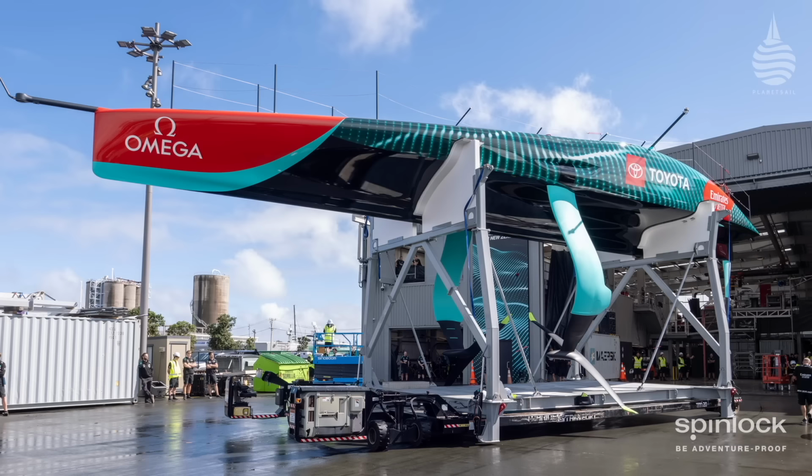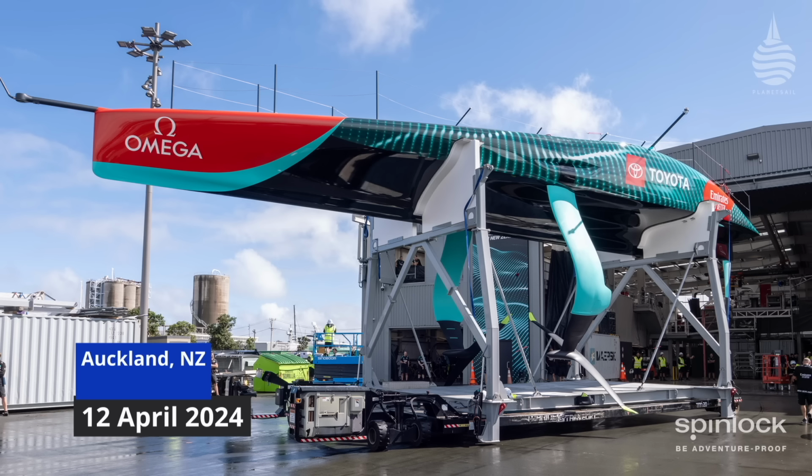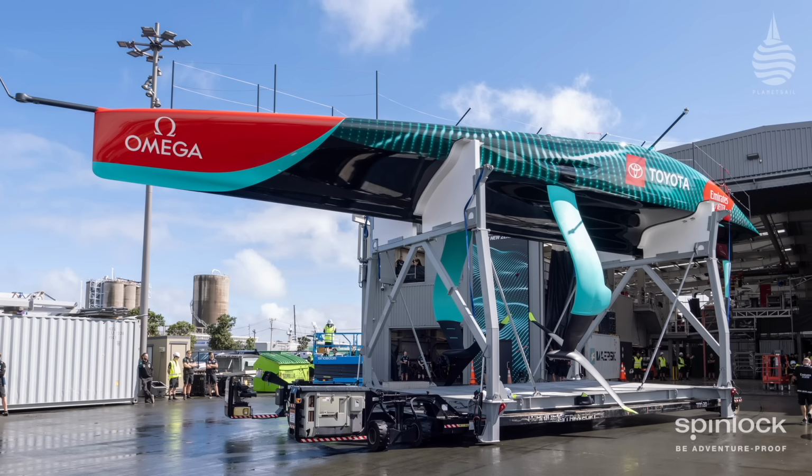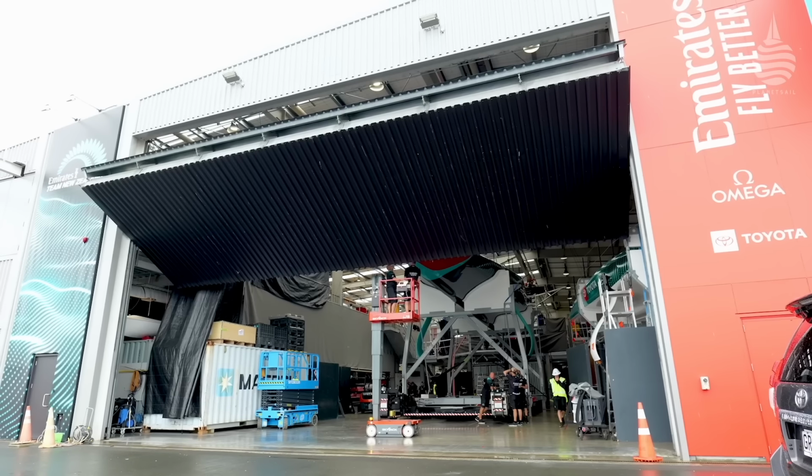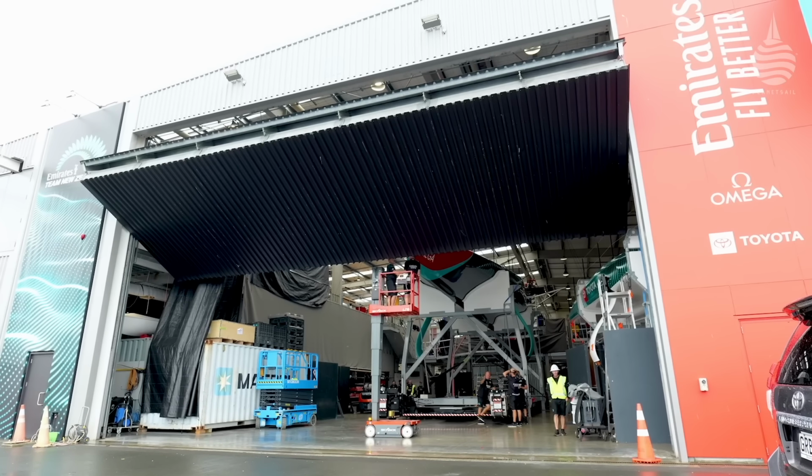You wait a couple of years for a new AC75 to arrive, then two appear in a fortnight. Excellent. The rumours were that the Kiwis and the Italians would follow swiftly behind Alinghi Red Bull Racing when it came to revealing their new 75s. And while the Kiwis were second out of the shed, they were first on the water. But not even the locals in Auckland were expecting their team to roll their machine out quite so soon.